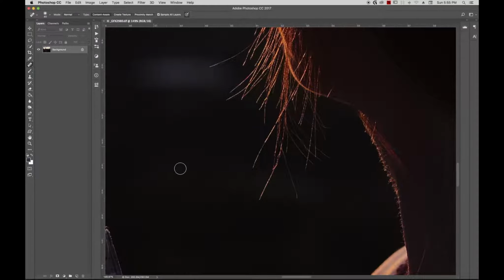And I'm gonna use the heal brush on it just to do a simple correction. See? Nothing fancy, nothing wrong, just nice and fast, right? Simple, right? Everything that you do.